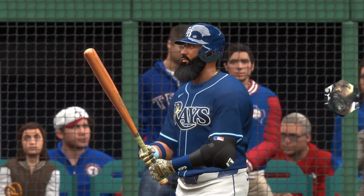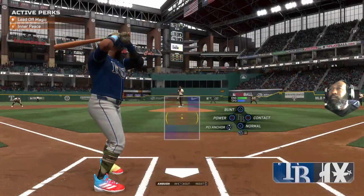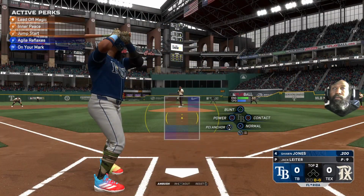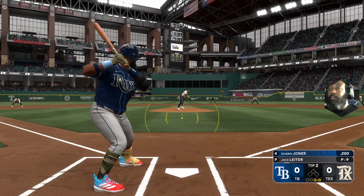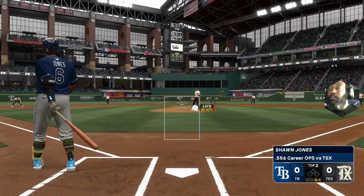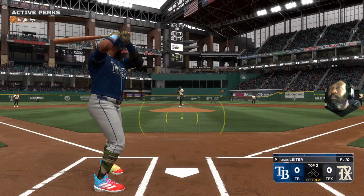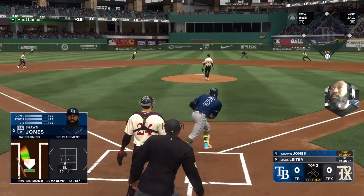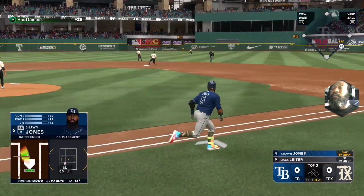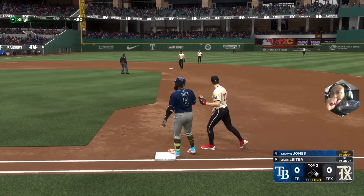All set for the start of the inning. Now here's the Tampa Bay cleanup hitter, Sean Jones. Leiter back to work. And that's through there for a strike. 0-1. Worm burner into the outfield for a knock. So a man on base to start the inning.